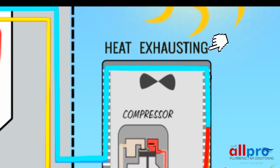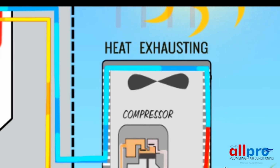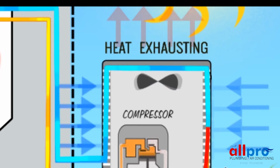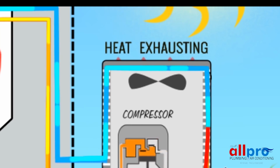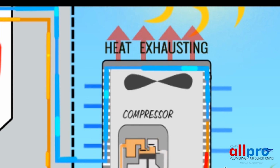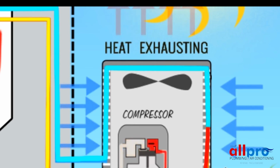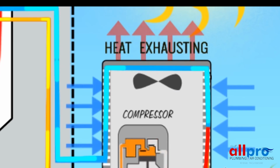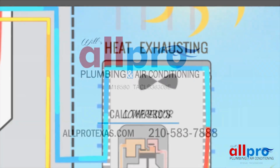The thing that's pulling the outside air over the hot condenser coils is called a condenser fan. Just imagine your house is a canoe with a hole in it, and your air conditioner is your bucket. You're trying to bail out the heat or water faster than it can come in through your walls and windows, ceilings. You're taking all that heat, throwing it back outside faster than it can come in so you can stay comfortable.